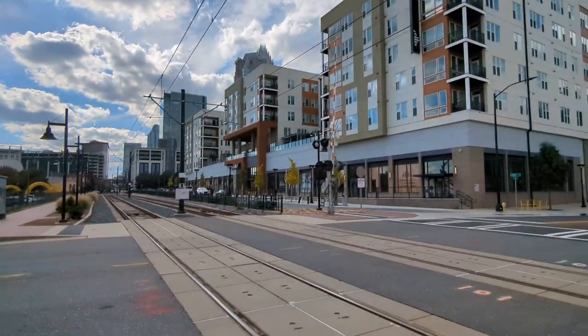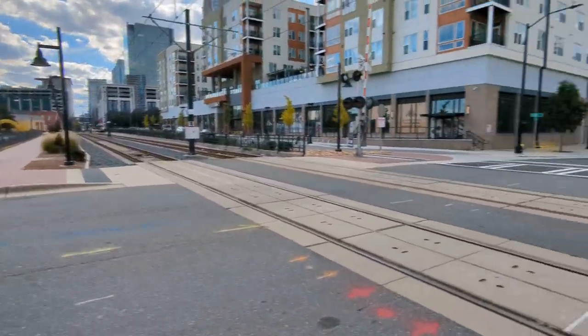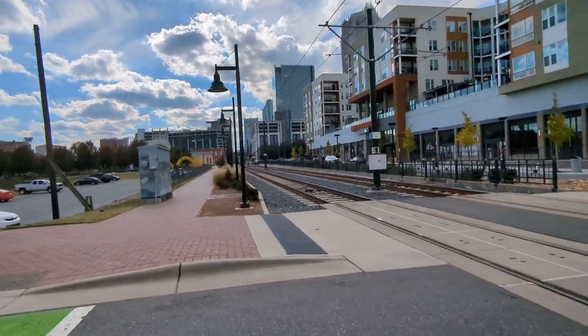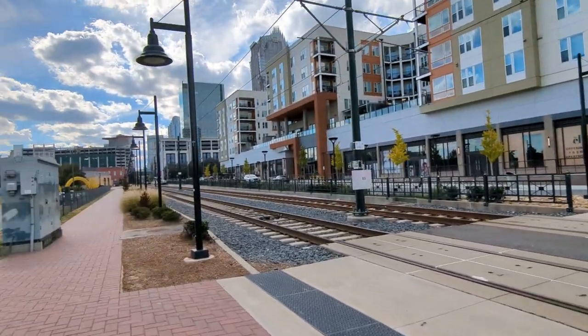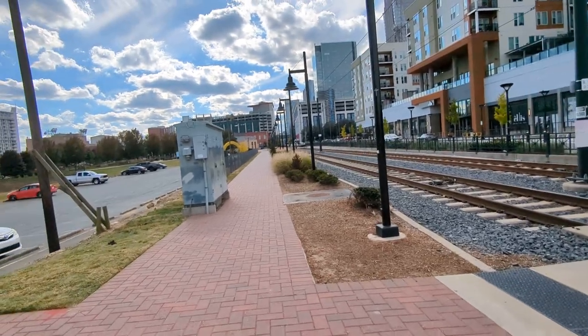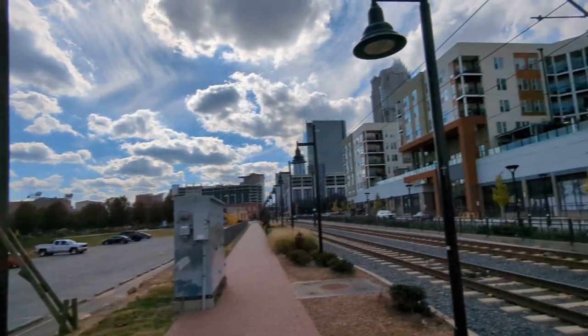So this is 9th Street Station. There's not a lot to do off of this station, really. This is in Uptown. This Blue Line light rail, it's like a 20-mile track, and I think there's 16 stations. And they're not officially divided into sections, but for all intents and purposes, it's like different sections.